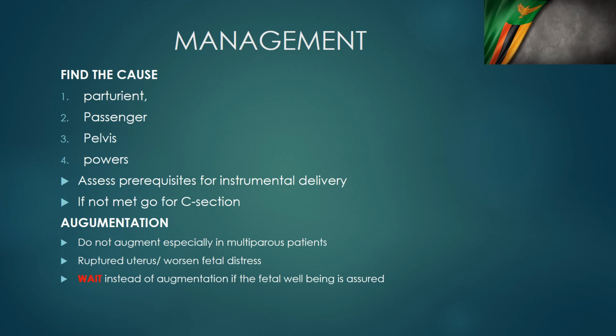So really, giving oxytocin, augmenting labor in a prolonged second stage is not advisable, because there's a reason why that second stage is prolonged. If we give oxytocin, then we might end up causing fetal distress. We might end up causing a ruptured uterus, because how did the woman reach the second stage? And that second stage is even prolonged if she had inadequate contractions.